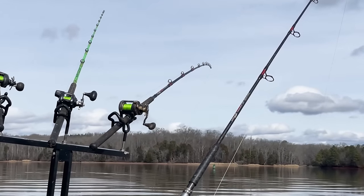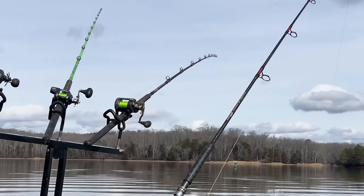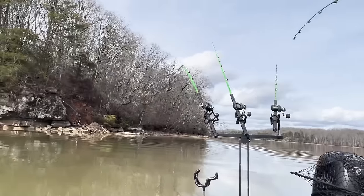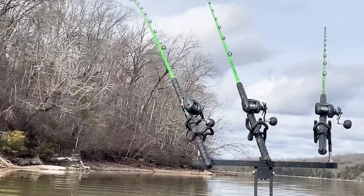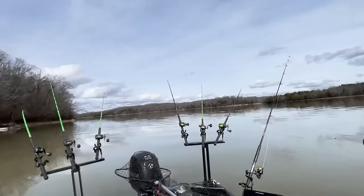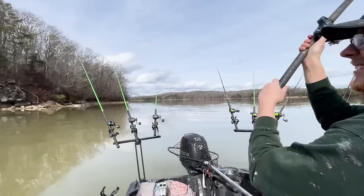See what happens. You still in there? Yep. I'm throwing our final bait out, y'all. Man, I'm gonna reel me in a toad. Wait, there's another one right there. That one's on. Well, doubled up. All over the place. Crazy. I'm gonna throw that over there.